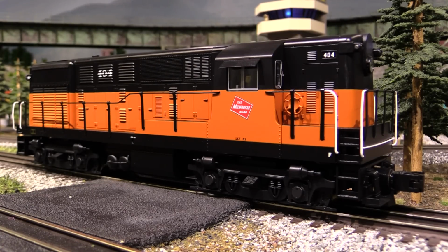3, 2, 1, lift off. This is the dispatcher. Do you copy? I copy that. Over. Okay, start her up. Stand by for track orders. Yes, sir. We'll fire her up. Out.